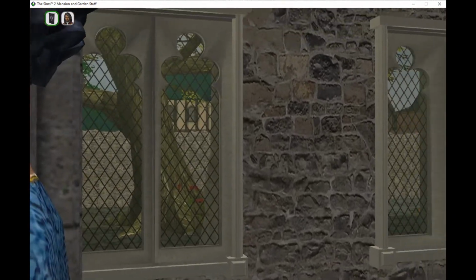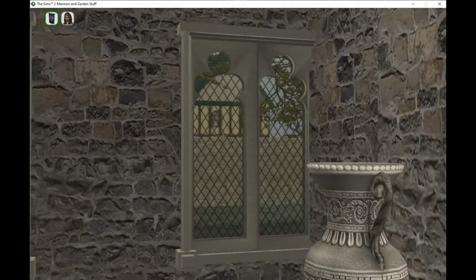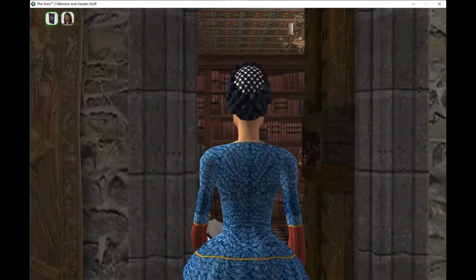Don't judge me. I love looking out the windows. This is such a weird thing, but I really do genuinely like looking out the window and seeing the neighborhood. I'm gonna be so happy when it's full.